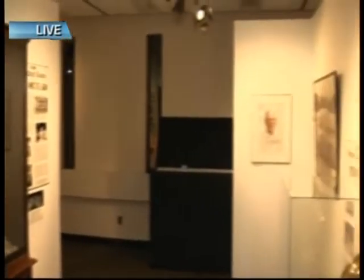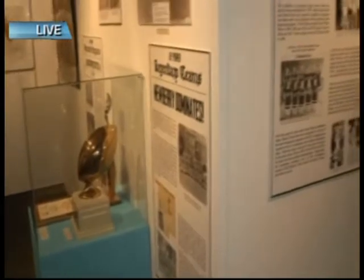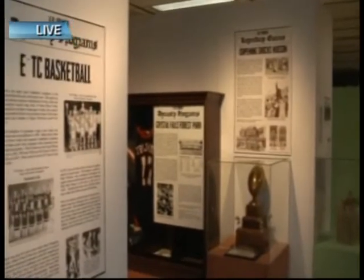Yeah, I believe that you traveled all over the UP. As we look around, we have teams from everywhere. Over here, we have some teams from the Eastern UP, Newberry and Pickford, some track teams and football. Every kind of sport is represented here, and it's just really comprehensive. The whole UP, the whole history. How long does the display go?